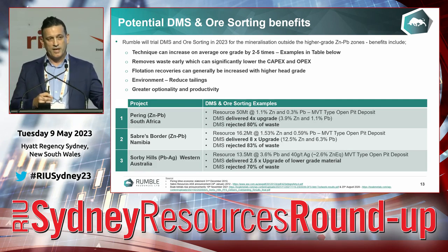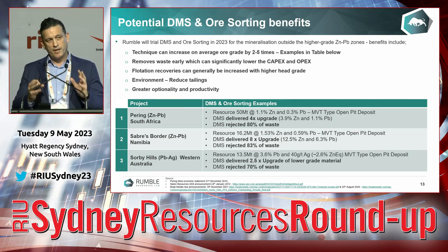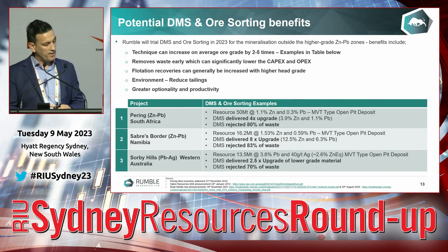There's a few examples there where you're getting 4 times upgrade in head grade, 8 times upgrade in head grade. So for example, if you had a 1% ore body, you could elevate that to 4%. But what's great about it too is you can actually remove 80% of the waste, which significantly lowers your CapEx in the future.